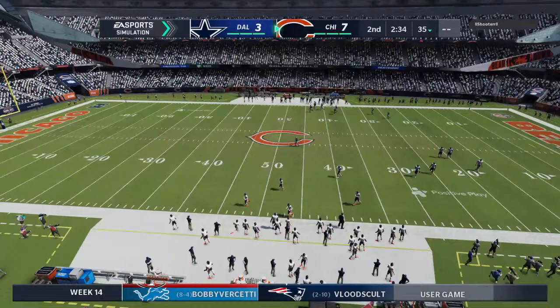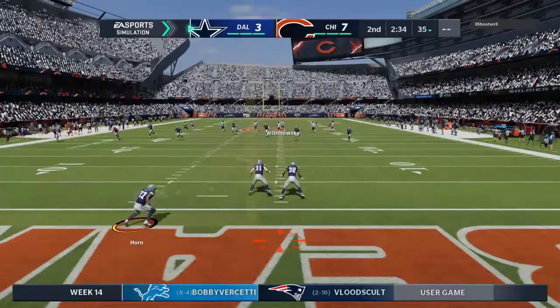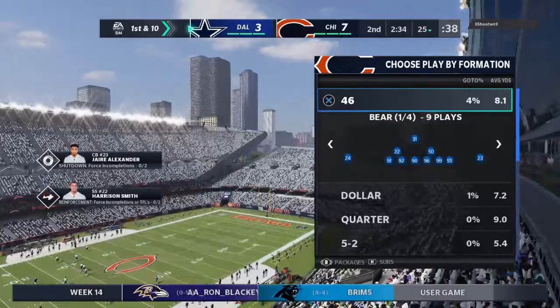Wisnowski set to kick off. Here is Wisnowski to boot it away following the touchdown. And that one will bounce out of the back of the end zone, so we will start here at the 25.